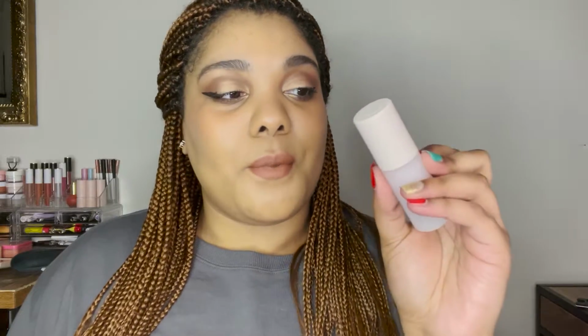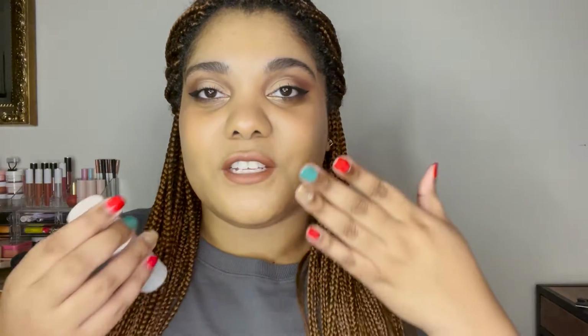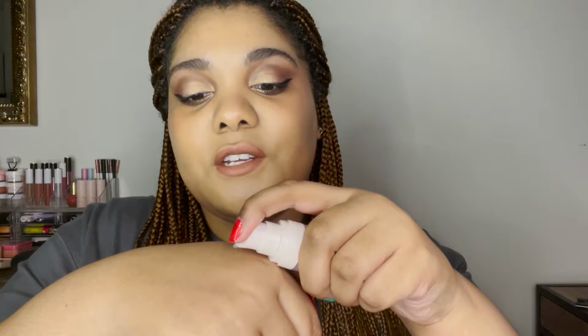Some of the products here as far as face goes is I have the pore diffusing primer, and they actually have two different types of primer, but I got the pore diffusing one just because I want to cover up any of my pores and smoothen my face out. It's a gel like finish, so I'll squirt a little bit out, and it's very jelly and feels really nice going on the skin.